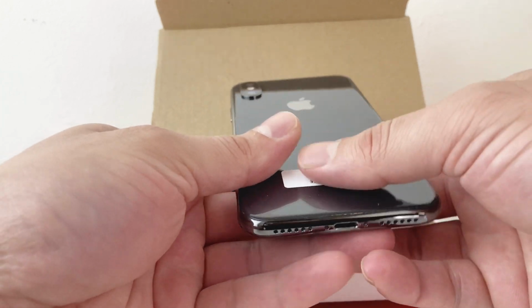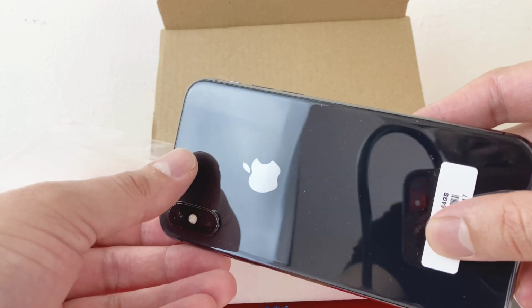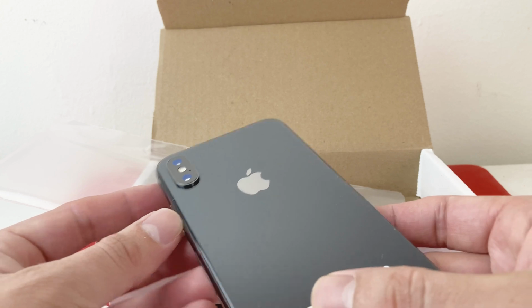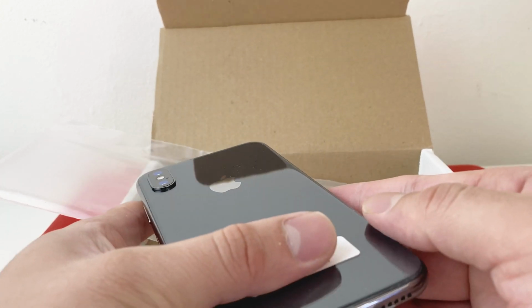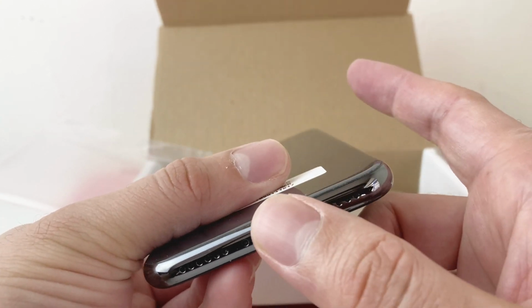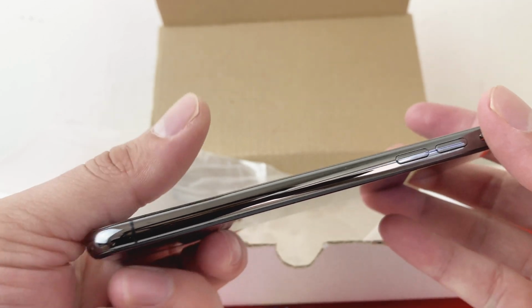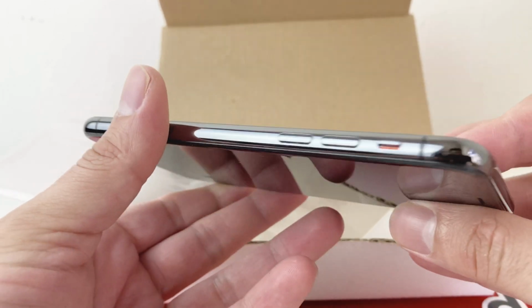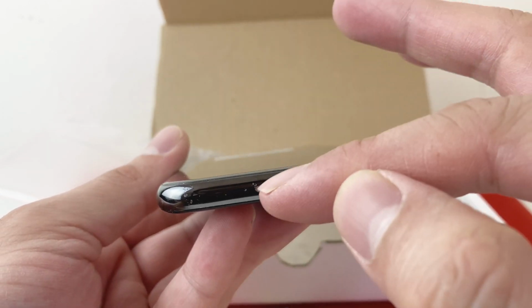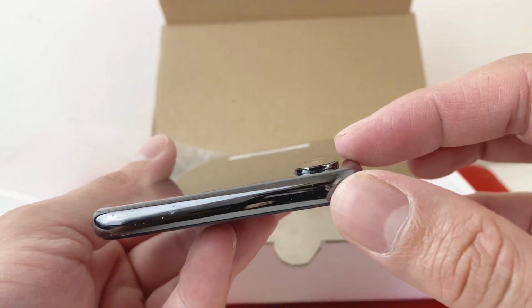As you see, the back looks good here. Wow, the back looks in almost excellent condition. No damage or anything like that. Let's look at the bottom. The bottom looks clean as well, not really anything noticeable. Let's look at the side as well. The side looks in really good condition as well. And then the top part, there's a little bit of a nick right here up top, but I think that's perfectly fine.